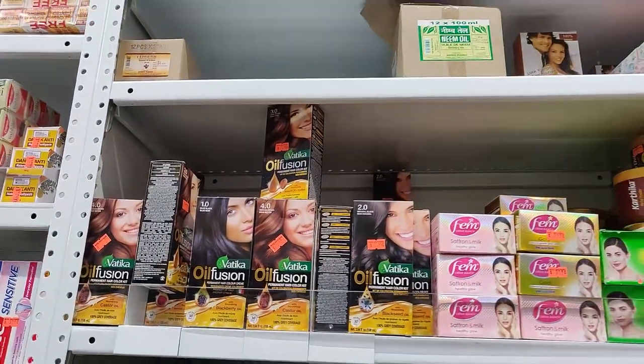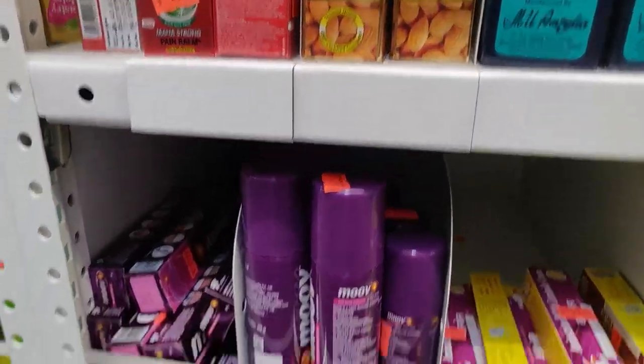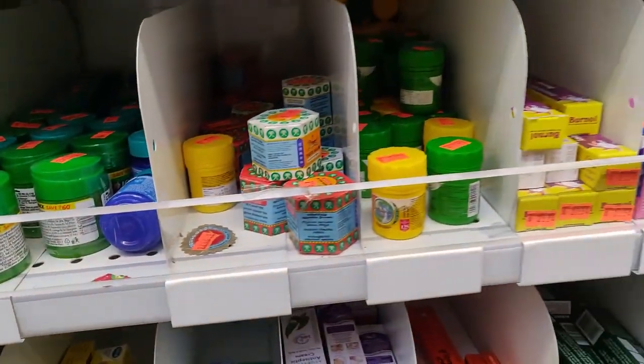You can get all of the Indian brands here. You can see Move, Iodex, Jandu Balm, Vicks, Colgate.